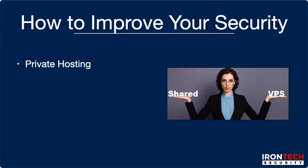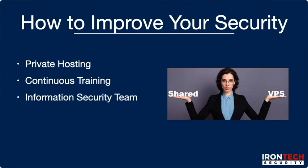How do you improve your security? Well, there's multiple options, but the main one, and one of the most essential that you can do immediately, is private hosting. There's lots of positives regarding private hosting, using your information security team to host, manage, and secure your email and your website. Tom, I don't think you mentioned DNS filtering yet, and how that is extremely important regarding your information security team and private hosting as well. Do you want me to talk a little bit about that? Yeah, talk briefly on private hosting and DNS, and then I'll finish the rest.